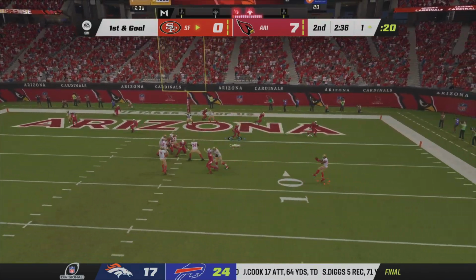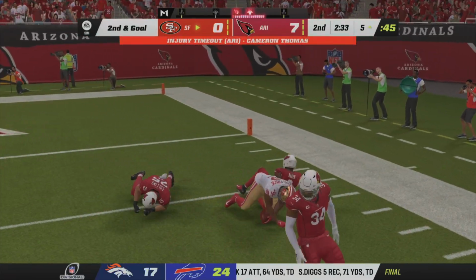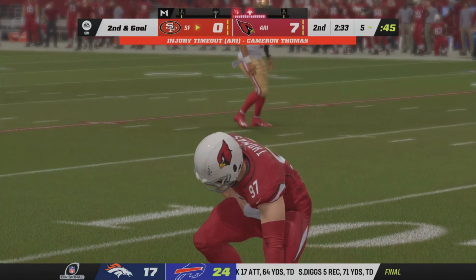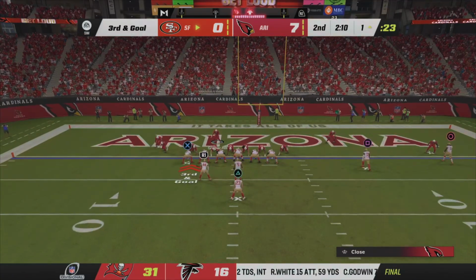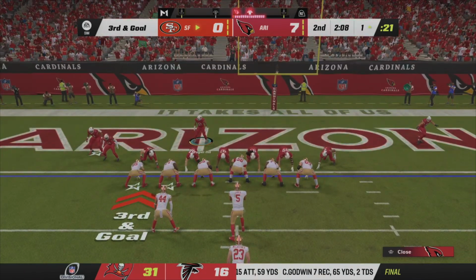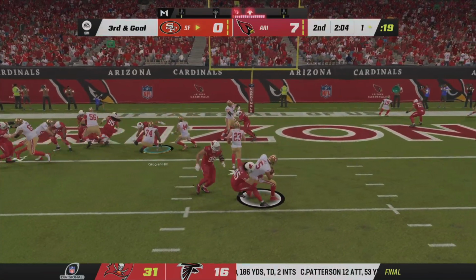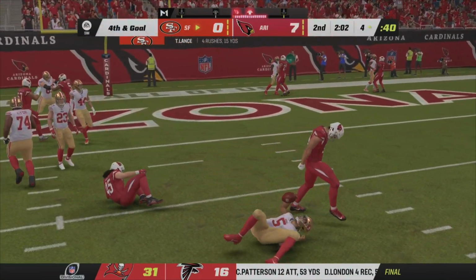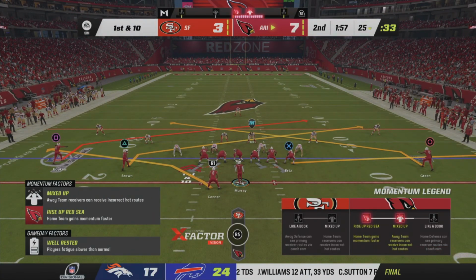And Lance now to throw. And he is going to lose yardage here. Now we're going to get a stoppage here as we've got an injured car. It's on the keeper. He's not going to get there. That won't even be close. It was blown up in the backfield. Especially if this is going to be their final possession of the first half.